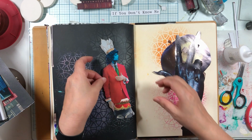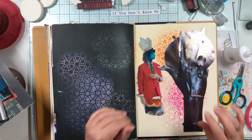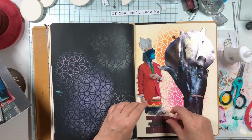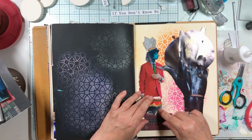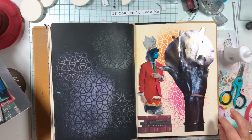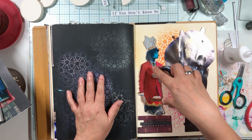Okay, so now we have Paul Smith over here. The hand is going to be crossing him. I like when things cross. We have a stack of books for him to stand on. I like that this is going to be contrasty.